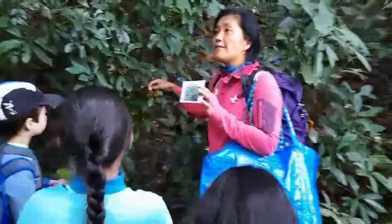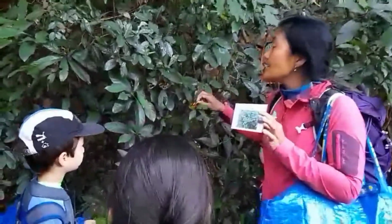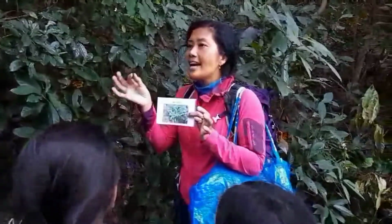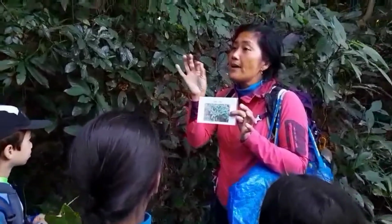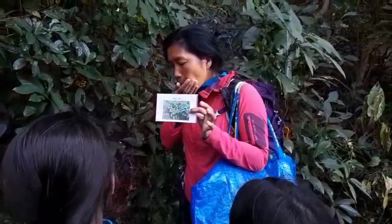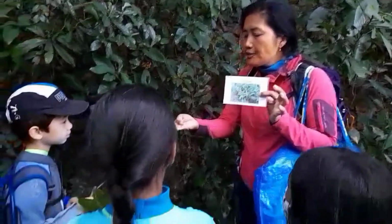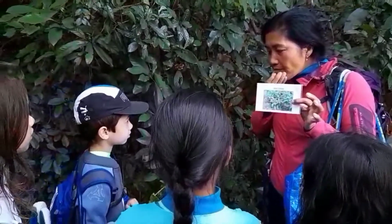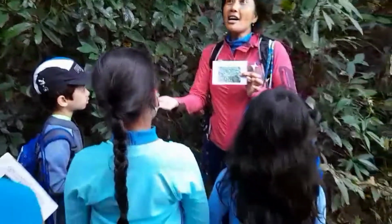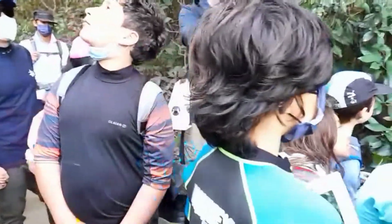This is wild coffee, and it's 100%. It is like regular coffee. It does have caffeine in it. You can take the little red berry, and then it's sweet, and inside there are two little seeds. That part, if I were to roast it and grind it up, you would have coffee. So this is coffee Asiatica instead of Arabica.